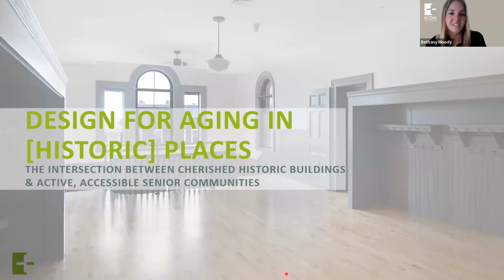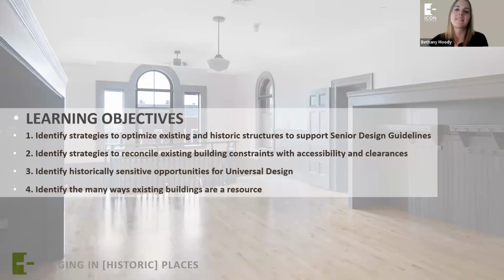But today, we're going to focus on a few case studies, mostly, if you noticed in the title, the focus on historic schools. And we're going to look at existing building constraints and opportunities for creating these active senior housing communities.